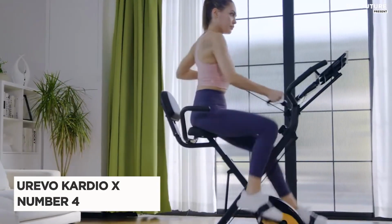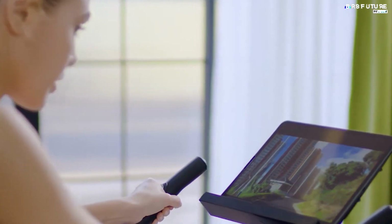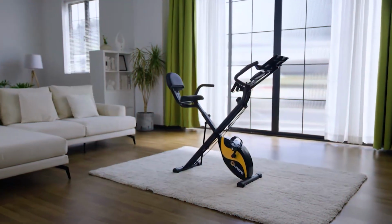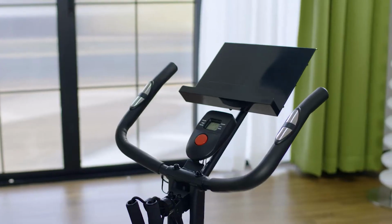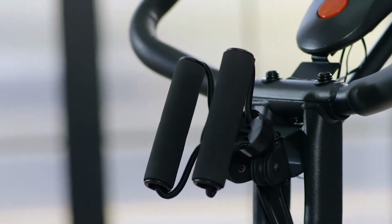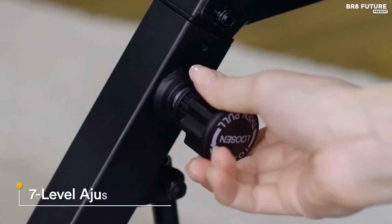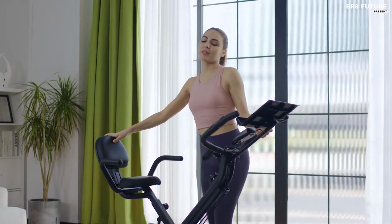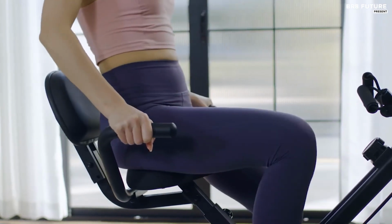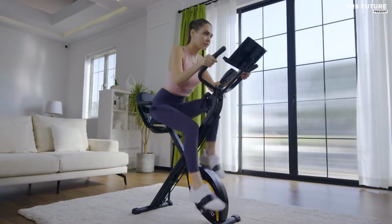Number 4. Urevo Foldable Exercise Bike. The Urevo Foldable Exercise Bike is the perfect solution for anyone looking to get fit in the comfort of their own home. With its space-saving design, this exercise bike can be easily folded and stored without taking up too much space. It also comes with a 16-level tension system that can be adjusted to your preferred intensity, as well as an elastic drawstring to engage your arms during exercise.